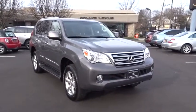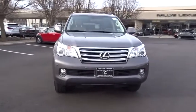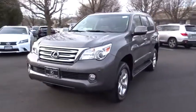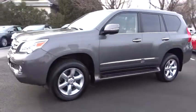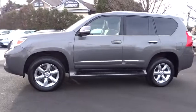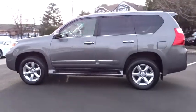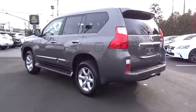2013 GX460. This 7-passenger utility vehicle is more powerful, capable, and versatile than ever before. Visionary in every sense of the word, the GX460 boasts one of the tightest turning circles in its class, a suspension system that helps enhance your capability, and the best-in-class V8 fuel economy. This vehicle has less than 40,000 miles.